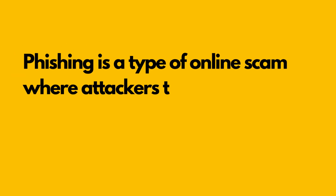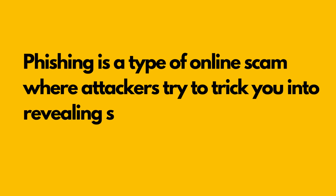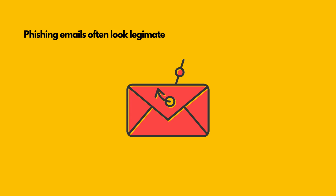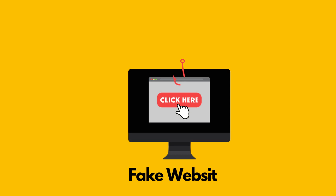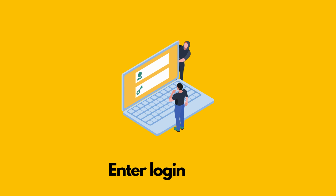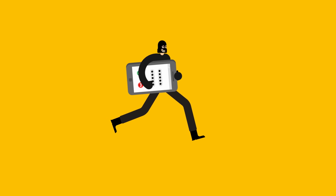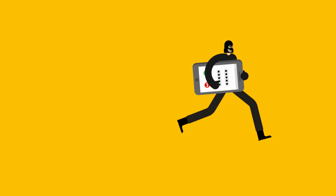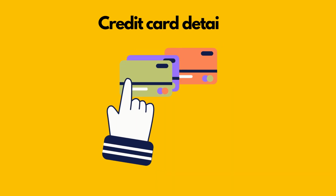Phishing is a type of online scam where attackers try to trick you into revealing sensitive information such as usernames, passwords, and credit card details. Phishing emails often look legitimate and are designed to deceive you into clicking on a link or downloading an attachment. Once you click on the link, you may be taken to a fake website that looks like the real one, where you'll be prompted to enter your login details. If you enter your login details, the attacker will have access to your account and all the information you've stored there. Phishing scams can also be used to steal your credit card information or to trick you into giving away other sensitive information that can be used to commit identity theft.